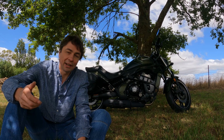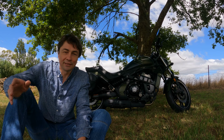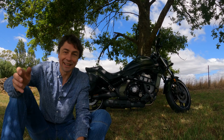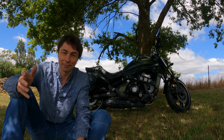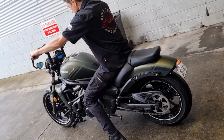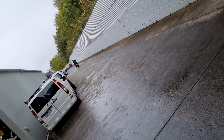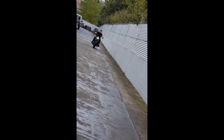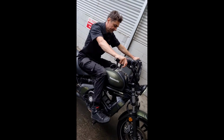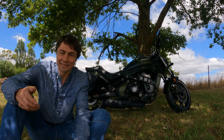Also, when I got this bike, it had a Twin Brothers exhaust on it. It was way too loud. It had no baffle. It blew flames. It was so loud, I didn't want to upset my neighbours. I've put the standard system back on it, which is incredibly heavy.